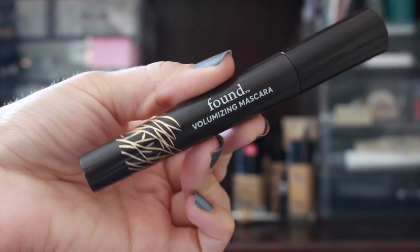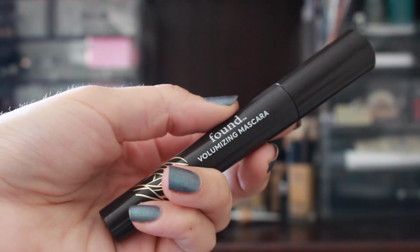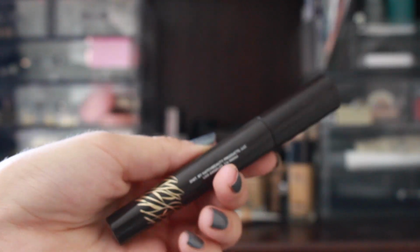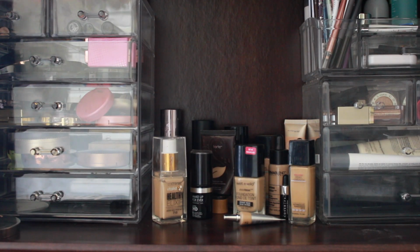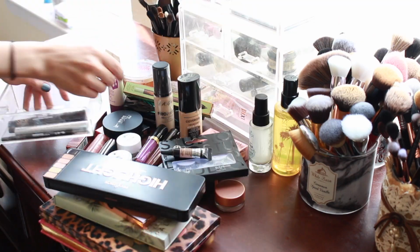And then last up, I'm grabbing this mascara from Found. I just want one more mascara because I know how this performs and I like how it performs, so just in case the other two that I picked out I hate, I can at least get through the month with this. Alright, so I think those are all the products. I hope I remembered everything, but now let's go on over and organize it back into the drawers and recap as usual.